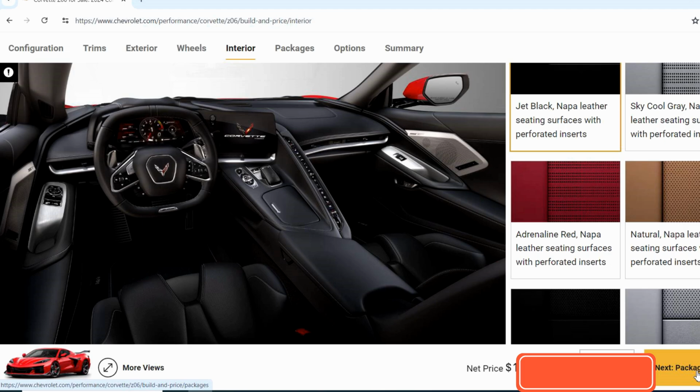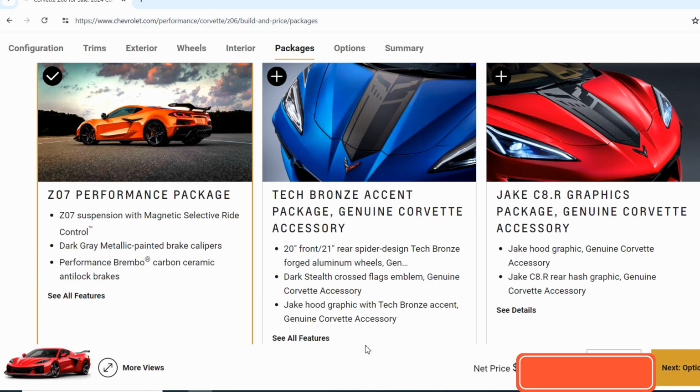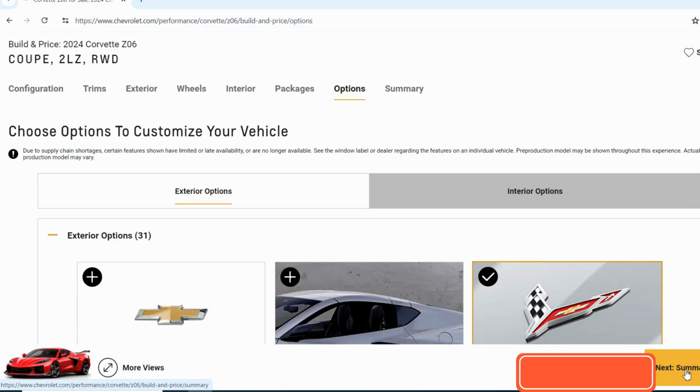I guess you get a new car if you don't like the seats. So yeah, then we did go with the Z07 performance package. So this will be a true Z07, not just the carbon fiber aero, but a real Z07 with a stiffer suspension. And of course, that is because we're going to be taking it to the racetrack quite a bit. So yeah, then next on to options.